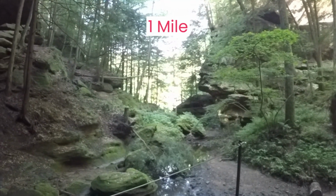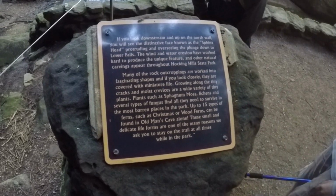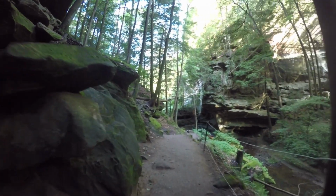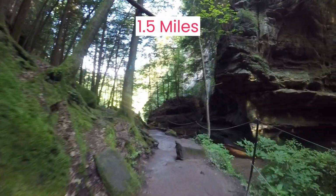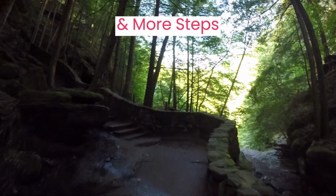The 1 mile loop will take you about 30 minutes to an hour. But if you would like to travel a little further like we did, add another half mile to see the Sphinx and Lower Falls before returning to the parking lot. Adding this distance would provide for a full hike time of an hour to 90 minutes. If the trail is busy, it may take longer.